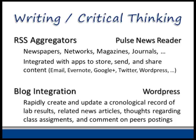Beyond reading, the critical thinking and the writing aspect. By reading something in Pulse and then sharing it with somebody, sharing it directly in an email, sharing it in a class blog with some analysis. Why is this important? Why is this a critical news event? Why is this critical to what's going on within a specific field of study?